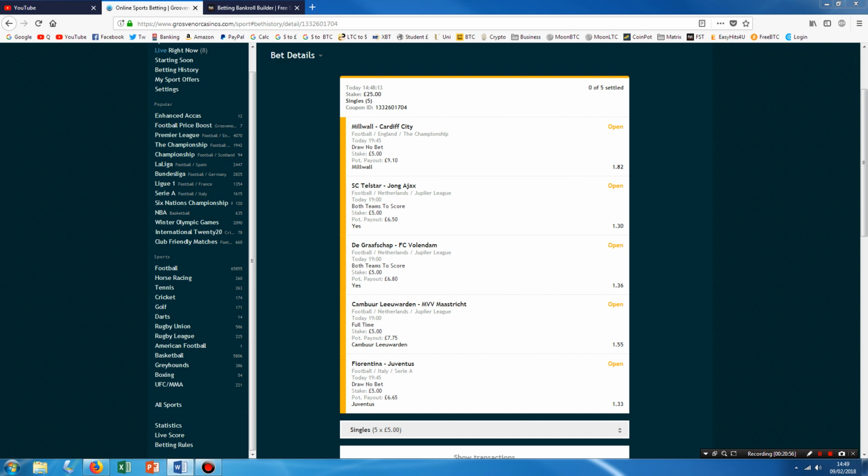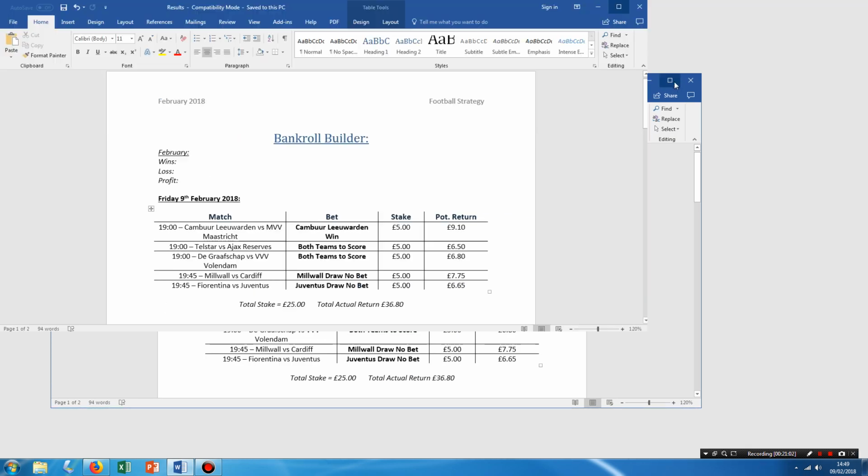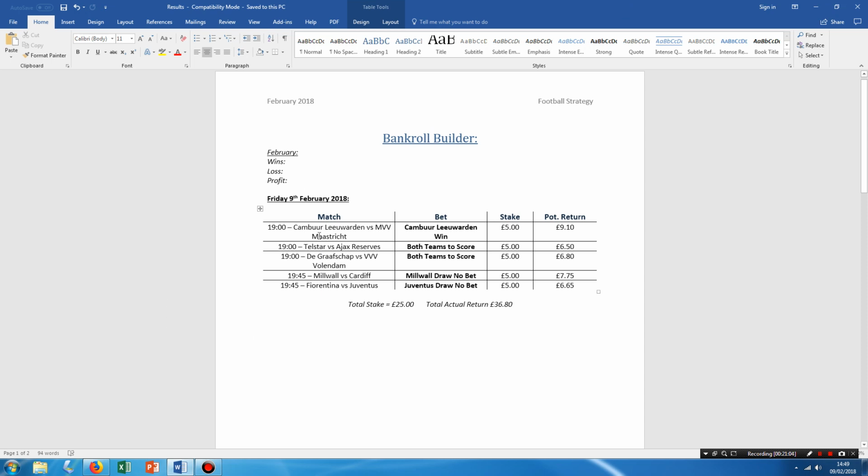Alright, so I'll pop this over and let you guys see what we have. So here's the Word document. Bankroll builder, and this is our matches, and I've updated the bets to correspond with what we're doing. The stakes, £5 each, and then the potential return for each one. So later on tonight, I'll put in green what we have, put in red what we don't have. I'm sure we'll have a loss or two, maybe. But 5 games happening, so the thing is, I think we can afford to lose 2. Like, let's say £6, £6.